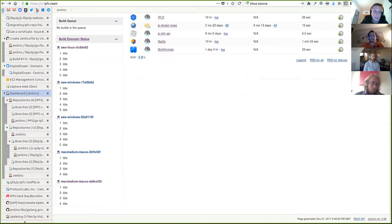And yeah, so now the next step is to just add this Jenkins file in basically every single repo that we have. And then after that, we can hopefully turn off the other CI services and everything will run much faster. And that's my update. Anyone have any questions?